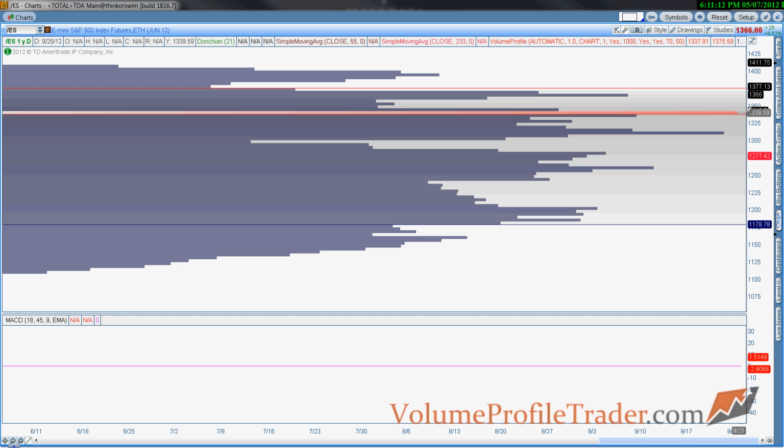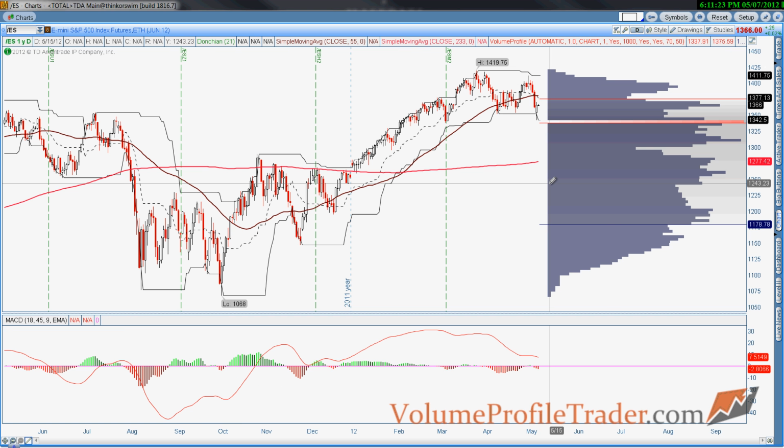the point of control for the year is from 1337 up to 1342.50. So we bounced off of that level today, and rather convincingly, 24 S&P points higher. And what that tells me is at least you can define your risk to the downside. Not only do you have a very nice price action in the market, but you're going off a major level of support, and that is a great reference point.